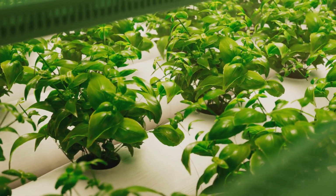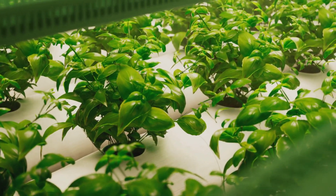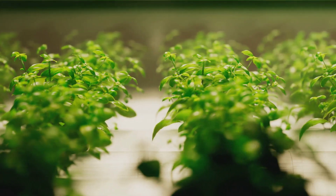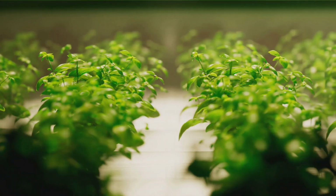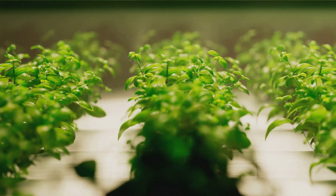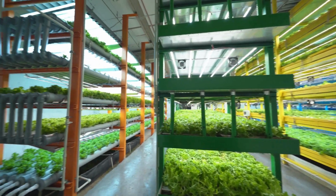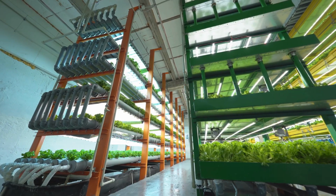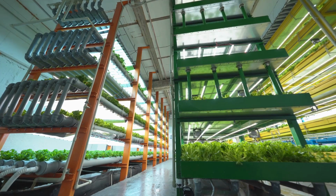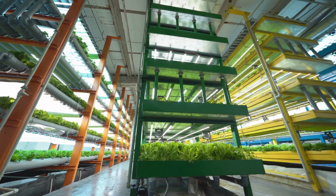Aquaponics combines these two in a symbiotic environment where the aquatic animals produce waste. Now, instead of this waste becoming harmful to the animals, it's actually broken down by bacteria into nitrates, which serve as nutrients to the plants. Yes, you heard that right. The fish waste acts as an organic food source for the plants, and the plants naturally filter the water, creating a perfect environment for the fish to thrive in. It's a cycle of life that benefits all the organisms involved.